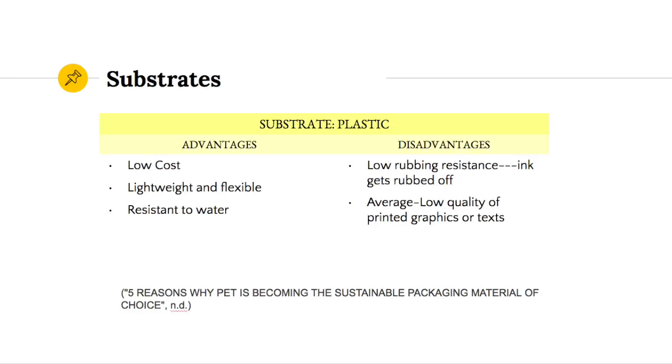Printing on plastic can be easily done using flexography. As the material resists water, the quality of printed text will not be affected by water spoilage. This could be useful for printing important information such as nutritional values or warnings.